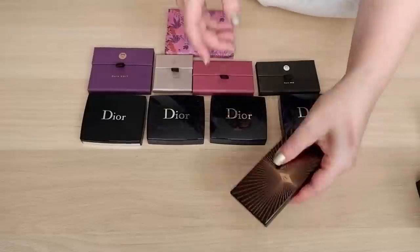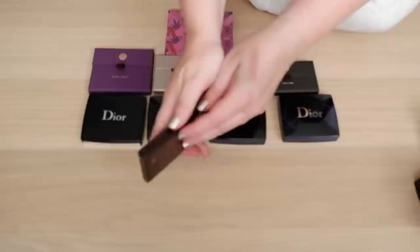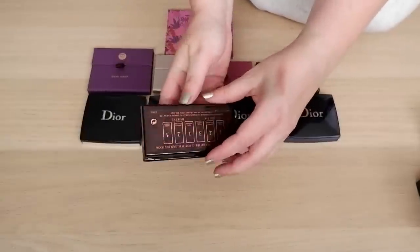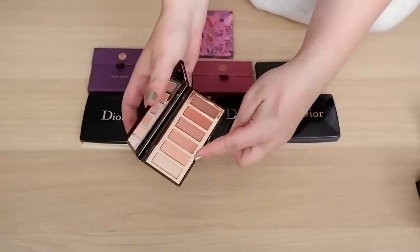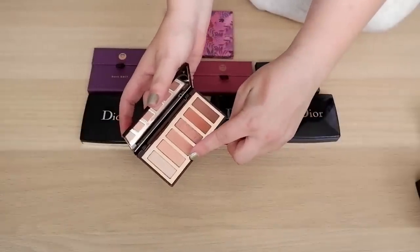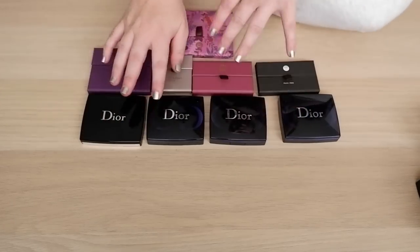And then over here we have a palette I received as a free gift with purchase. This is the Easy Eye palette for the Charlotte Darling look. And it's got a couple of really nice shades. The idea is that you can do a very daytime appropriate eye with these three, and this is more nighttime appropriate. And then some other Dior palettes.